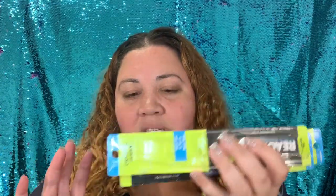I have several toothbrush things that we collected, the Reach toothbrushes. I didn't keep the toothbrushes for themselves, but I am showing you three of these.